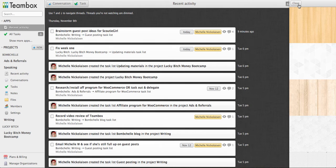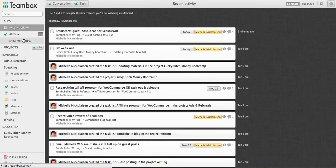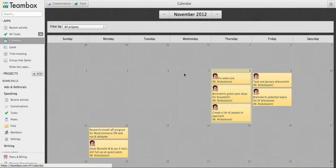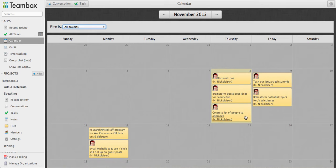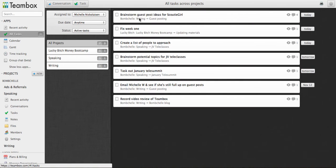So there's that. It does have a nice calendar view too with the tasks laid out on it. So that's a nice visual way to look at it. And you can filter that by project there. It integrates with Google Calendar, which is surprisingly hard to find. I don't even think Basecamp does that. You can see all tasks across all projects right here.